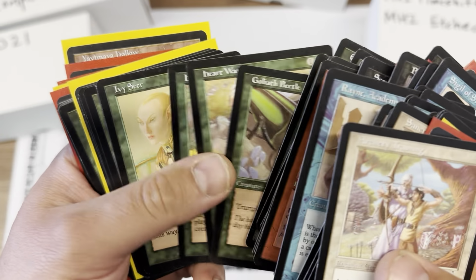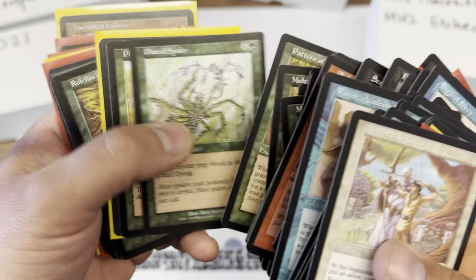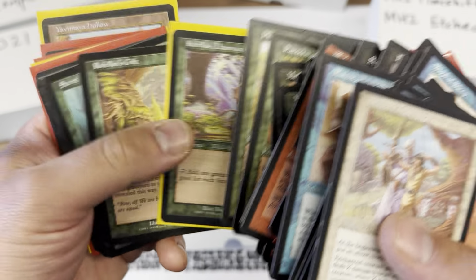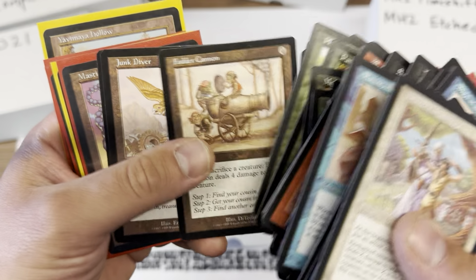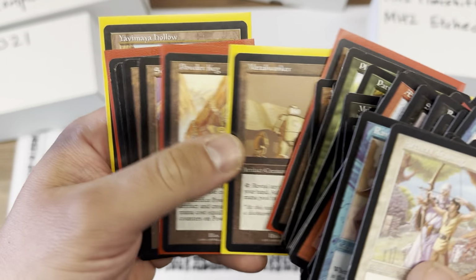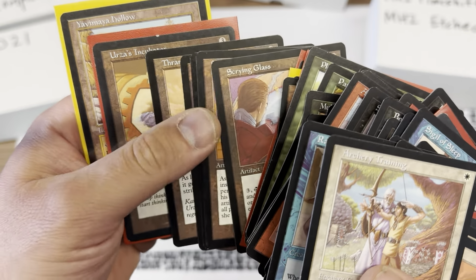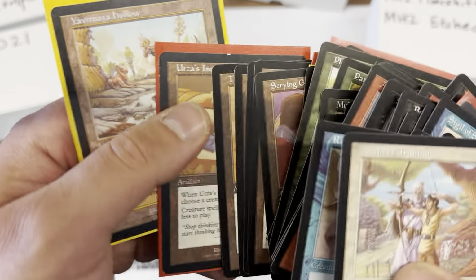Do you sell this as a full set or do you break them up? Usually nine times out of 10, I'll end up breaking up and just selling off the expensive cards, just because finding people who care about the sets is difficult. Metalworker there. And once you find those people, they get the sets, and then they don't want a second set. So Urza's Incubator there with some wear, the Yavimaya Hollow.